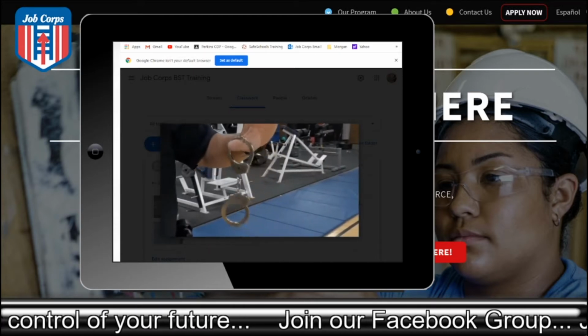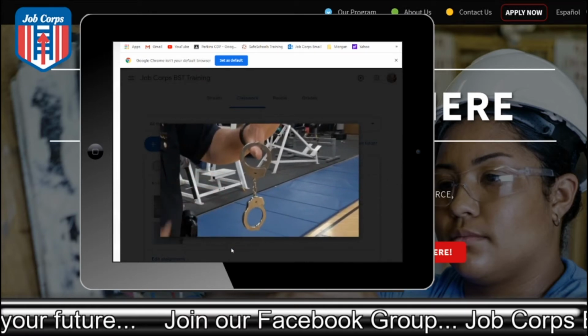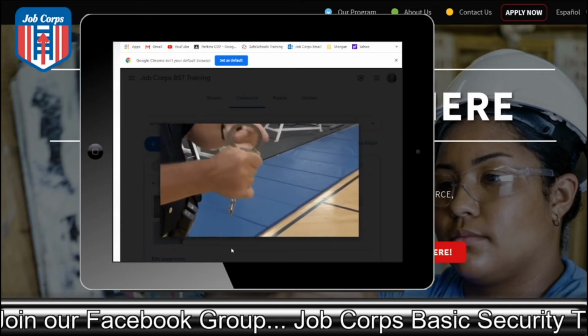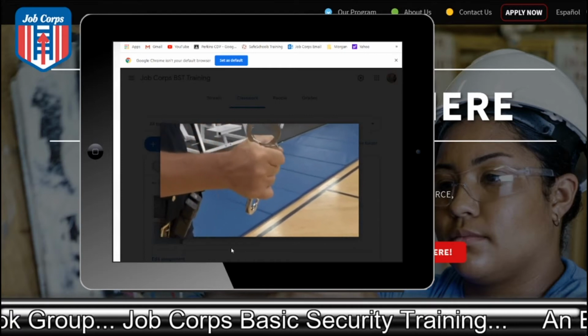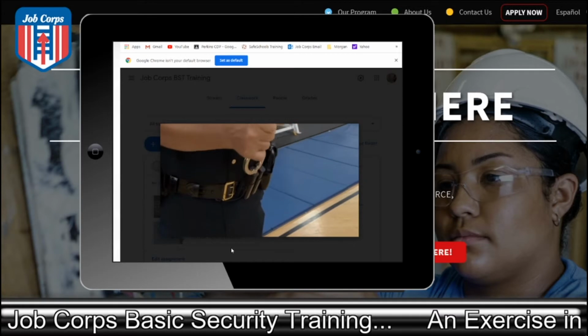What we have here is a set of chain cuffs that pretty much everybody across the country has, and I want to establish a proper grip with a set of chains for the technique that you're about to see. Again, I come in with a pistol grip and establish that grip on the top cuff. On the bottom, I want that single bar facing to my left, which is this, okay?